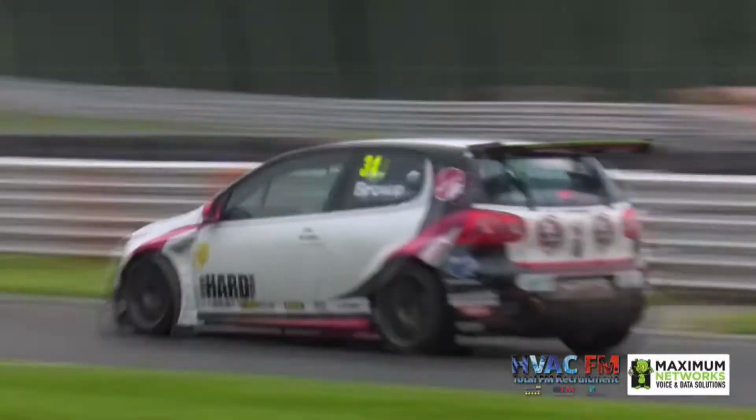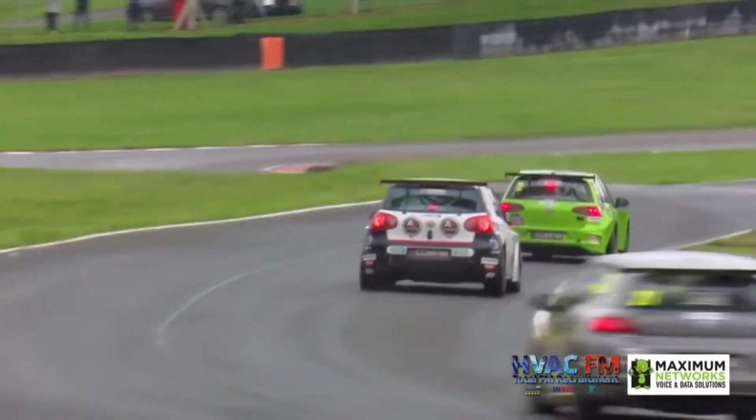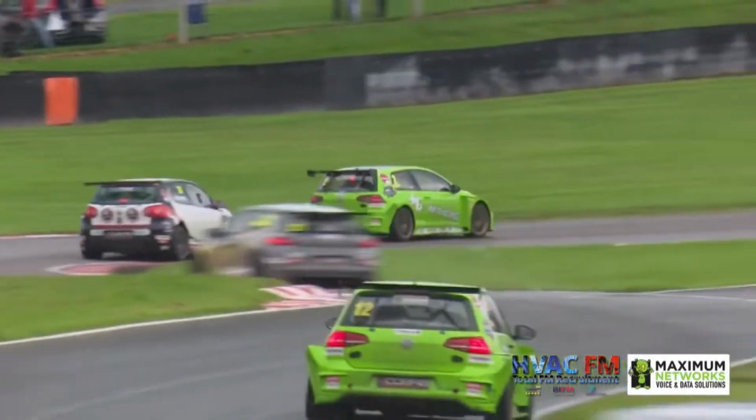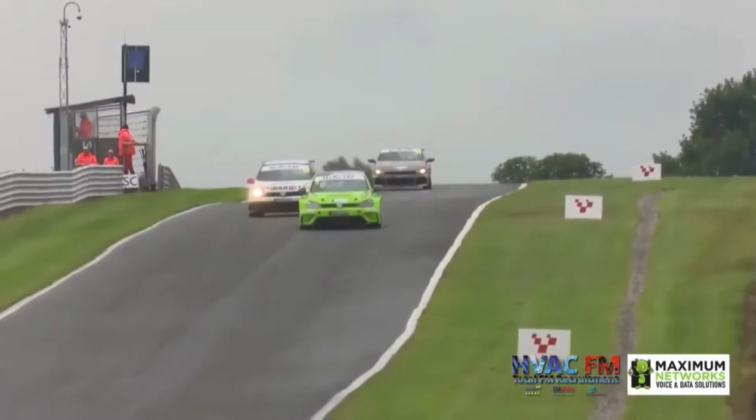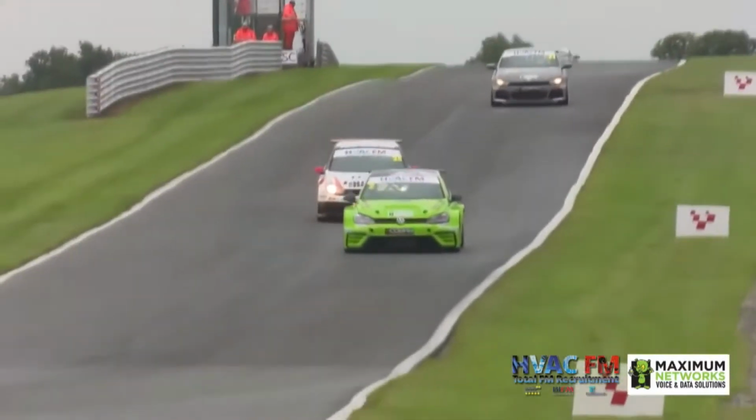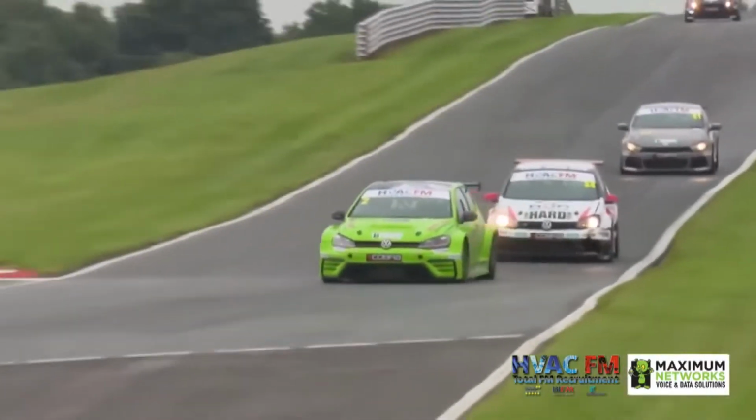Now Brown, you can see the witness mark on the front of his car. He's definitely been in the back of Coggan at least 1 or 2 times during this race. He seems to have laid off a bit now. He's just settled back. He knows he's not under as much pressure now from behind, because obviously there was a contact between the drivers that were right behind them, so now he's not under pressure.